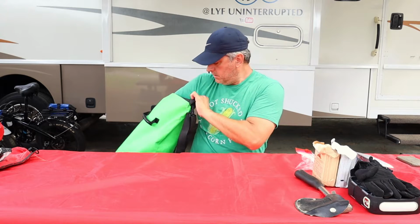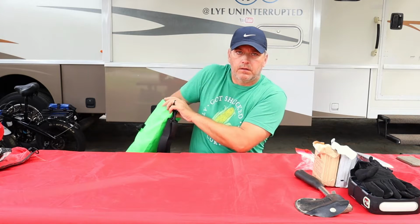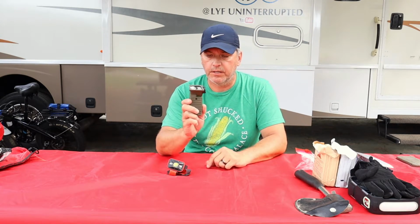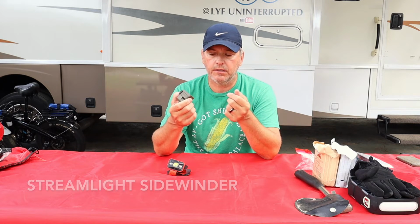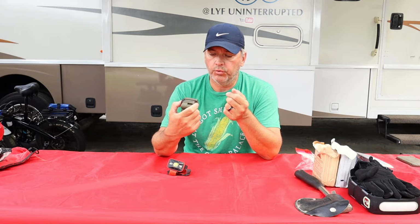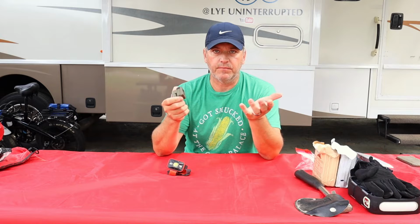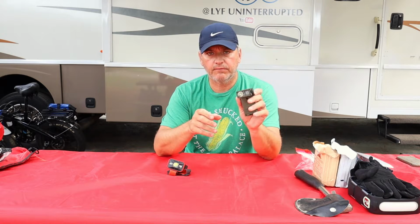Alright, next is lighting. We have a couple different sources of lighting. I've had this particular light for a number of years, and what I like about it is that it has 4 lights: white light, green, blue, and red. It's for different scenarios that you might encounter. Fog, you need night vision, or whatever.